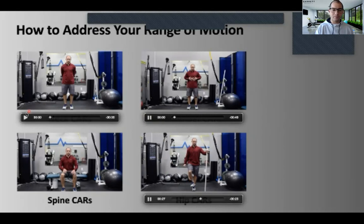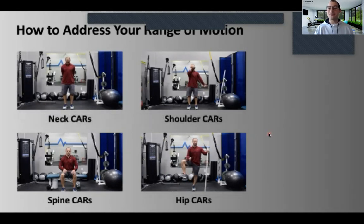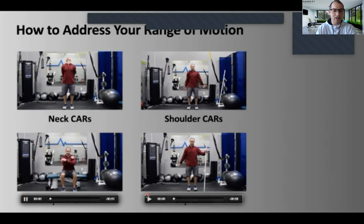So these are different CARs, which you can do on a regular basis. When I did this course, they actually talked about having a morning routine or a daily routine. It's identifying what are those joints you need to work on. Every morning you get up, you spend 5 to 10 minutes, you move through that range of motion, right? We can't expect to preserve or improve our range of motion unless we do it on a regular basis. So just having some go-to drills that you can challenge these areas regularly.